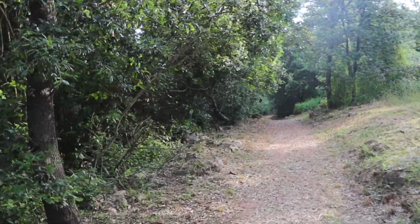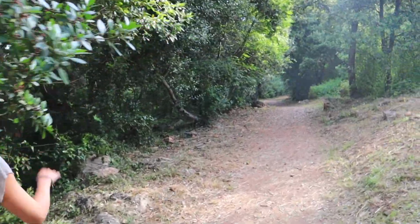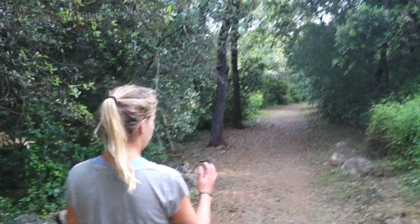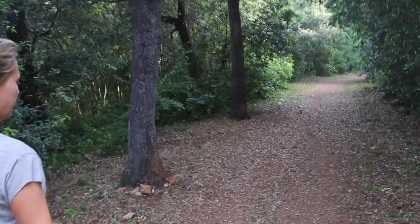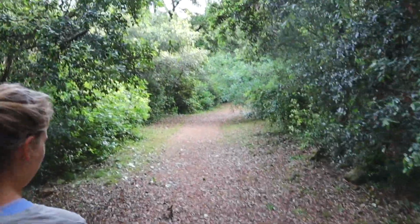Ended up in this forest. It's cool, huh? Yeah, it's very cool. I didn't expect this at all. Like a hidden forest. You really wouldn't tell, you're just on the street, and it's super residential, and all of a sudden you just come across a forest. I didn't even know there was room for a forest.